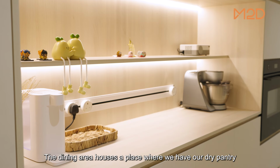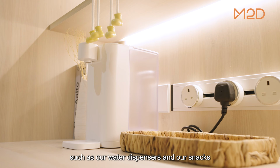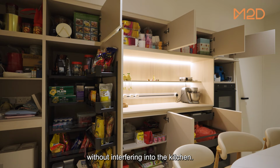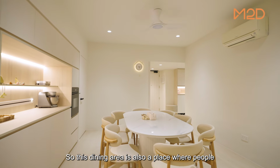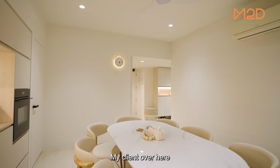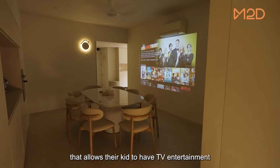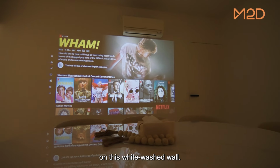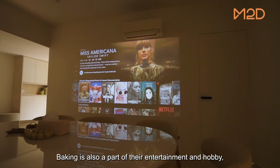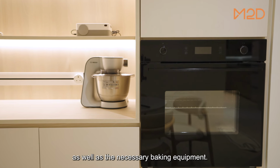Dining area houses a place where we have our dry pantry, so that we house our daily necessity such as our water dispenser and our snacks without interfering into the kitchen. So this dining area is also a place where people get around, communicate and have fun. My client over here housed a little projector that allows their kid to have TV entertainment on this whitewash wall. Baking is also part of their entertainment and hobby. So what we have here is a baking oven as well as the necessary baking equipments.